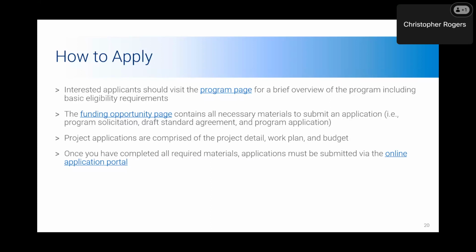On the funding opportunity page, there's a link to all of the relevant attachments. If you run into any issues with submitting an application, I would encourage you to reach out to me or someone at NYSERDA to make sure you're able to get the help that you need. But also, as I mentioned, there is no penalty for resubmission. So if in submitting you discover that you've made a critical error somewhere, you can reach out to NYSERDA and resubmit the application, and there's no penalty for doing that.